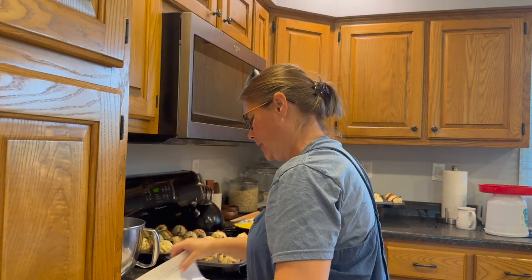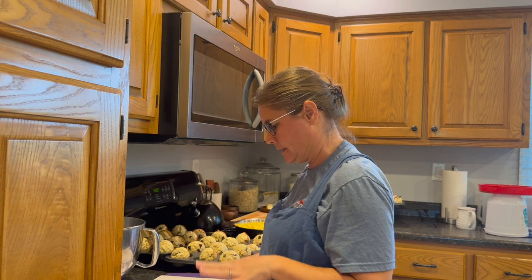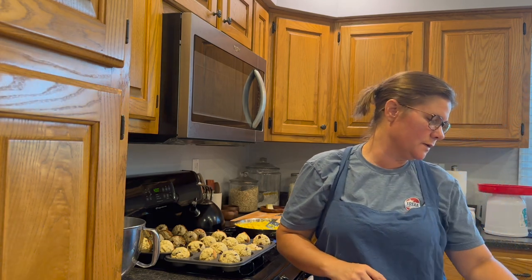Alright, so for my cookies, I have not frozen my breakfast cookies before, so this is going to be weird while I figure out the measurements, because the recipe I use, I multiply in my head anyways, and now I have to multiply it more. So I'm going to do a triple recipe.